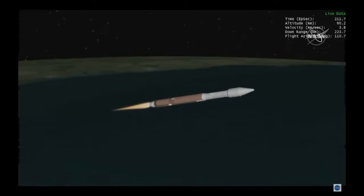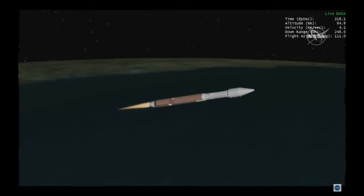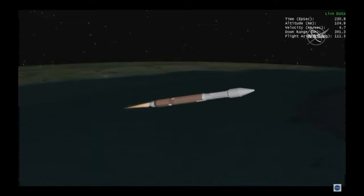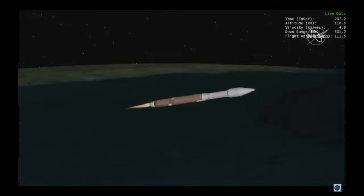And we've begun boost phase chill down. Now throttling to a 4.6 G acceleration limit. Boost phase chill down is ended. Standing by for BECO. And we have booster engine cutoff. Standing by for Atlas Centaur separation. And we have good indication of Atlas Centaur separation.